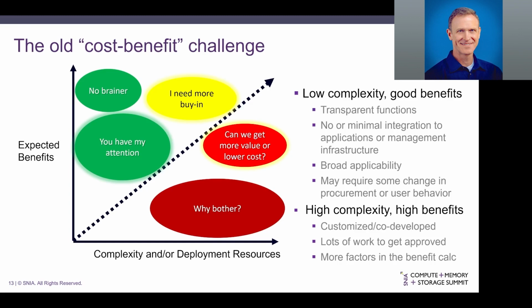So either we have to allocate a bunch of resources up front and do development before we're going to start to realize the benefits, or there's joint development that's going on here. And if the perception is that the benefits are high enough versus the complexity, even there, the user is typically going to need more buy-in, right? They're going to have to escalate to their boss or pull in other functional teams to really assess whether the value is high enough and whether they have the resources available to deploy it.